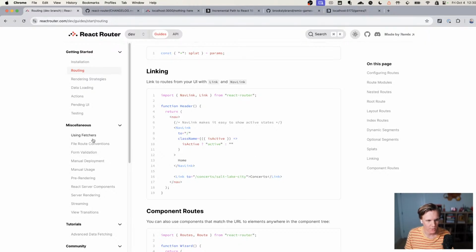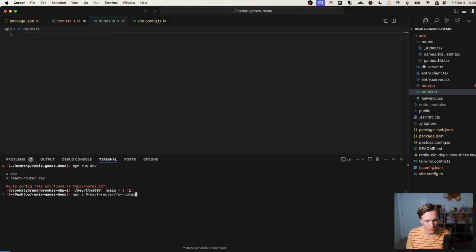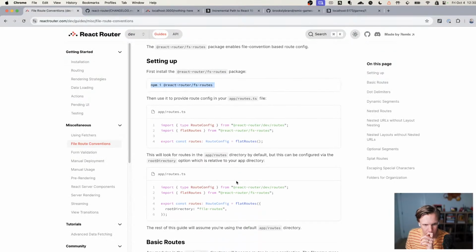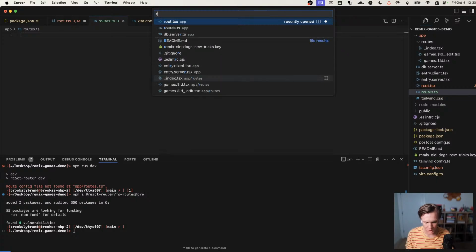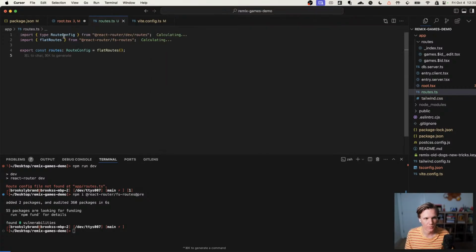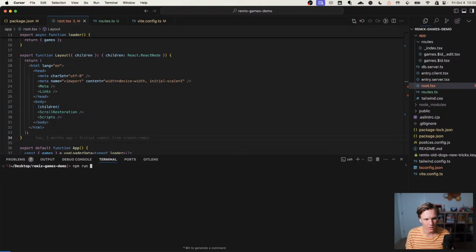Oh my gosh, where is it? It's this one, file routing convention. So this FS routes, this is what I want. Cool. So I'm just going to use this. This allows me to just use the routing convention from Remix, or that we invented in Remix. It's now useful for this or whatever, and so I shouldn't have to change my actual routes at all, which will be nice. Hopefully we don't get any other errors immediately. Obviously we have type errors and stuff, but I think that should now work at this point.